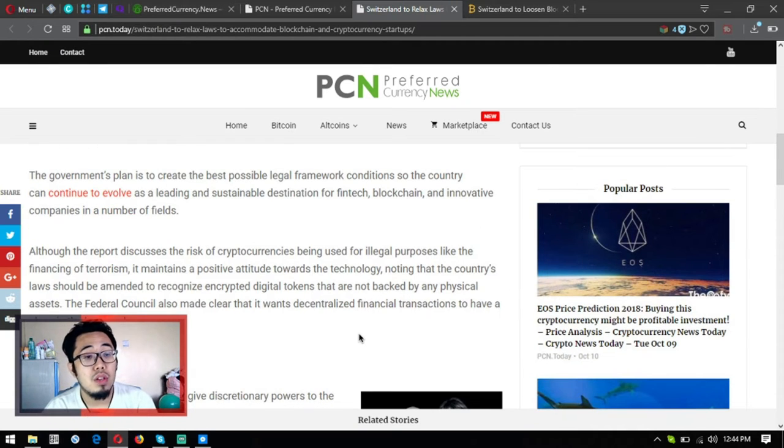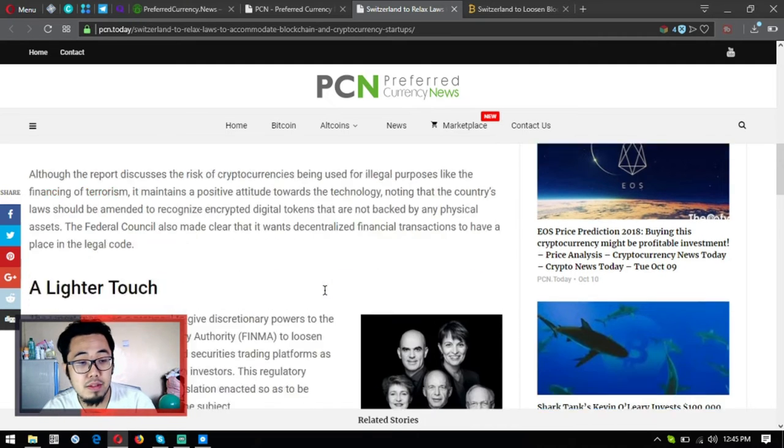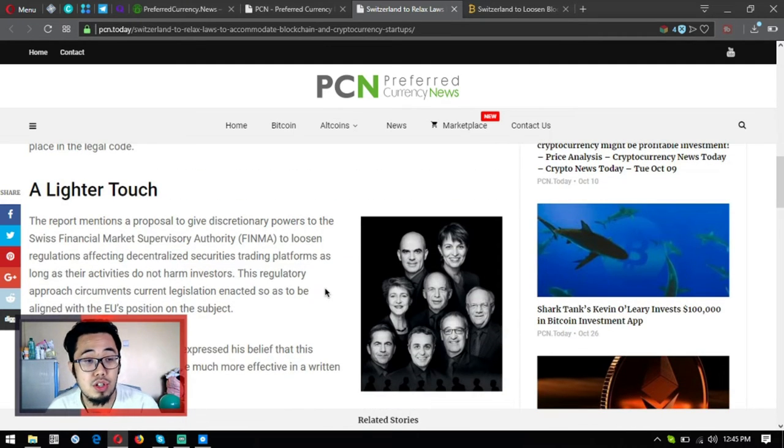Although the report discusses the risk of cryptocurrencies being used for illegal purposes like the financing of terrorism, it maintains a positive attitude towards the technology, noting that the country's laws should be amended to recognize encrypted digital tokens that are not backed by any physical assets. The Federal Council also made clear that it wants decentralized financial transactions to have a place in the legal code. All right, so a lighter touch.